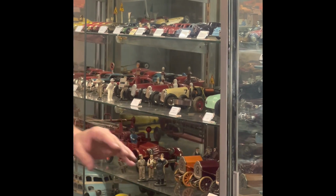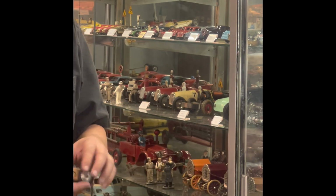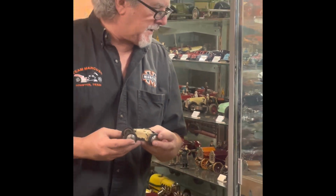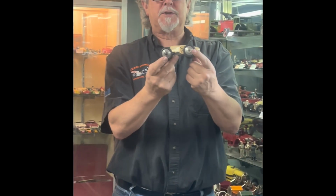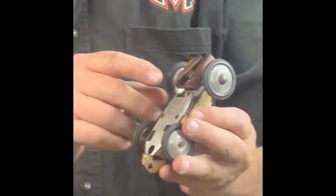Going a little bit further up in time, we go to these cars made by Kennedy, Patrick Kennedy, 1932 to 1934. These Bugattis, which are about 1/32 scale, they're all metal. They're rail cars, as you can see here. They have these to keep them in the rail.